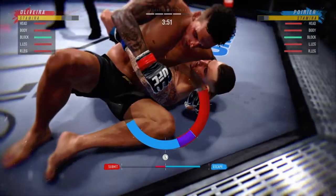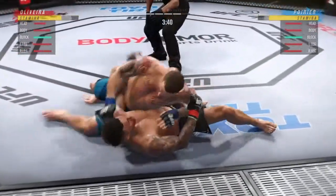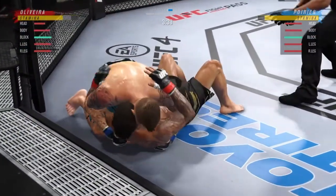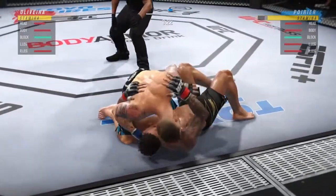Watch the triangle, watch the triangle. And he's out. Well, working out of side control here. His opponent trying to control posture, but you gotta be careful here. All right, side control now.